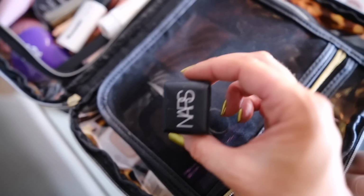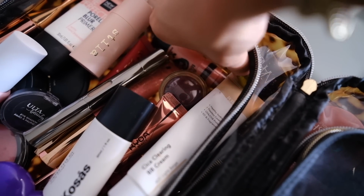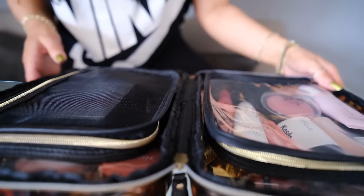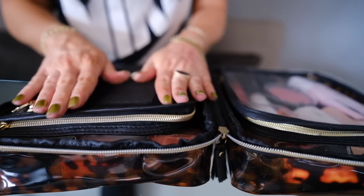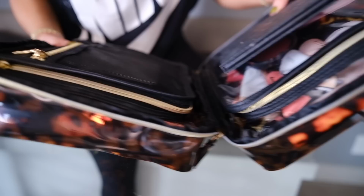I have my NARS pencil sharpener, which I always bring, love this. This fits nicely just in the corner of the bag right there. That's where I usually keep it. And then one pair of tweezers. Okay, so it's all packed up, and also this is the nice thing, this part is expandable right here. I can put this palette on this side and everything shuts nicely.